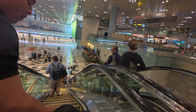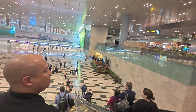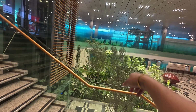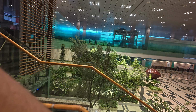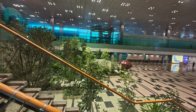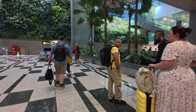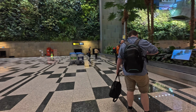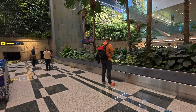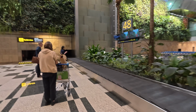Changi is the main airport in Singapore and is full of nature and beautiful decorations along their terminals that also incorporates a lot of technological advancements. While waiting for our bags, for example, we noticed that all the plants in that huge wall were real, and made me ask myself, how do they water them without creating just a mess in the entire terminal?